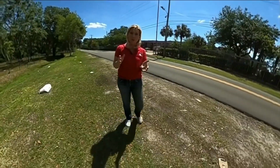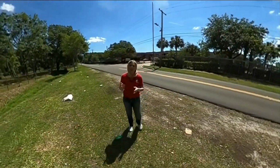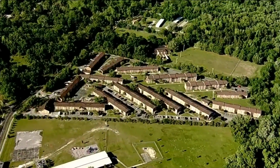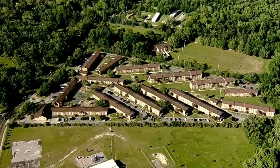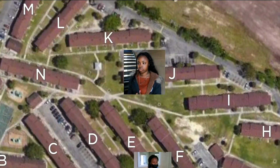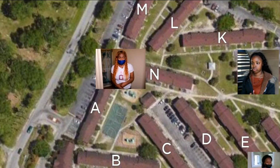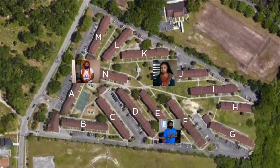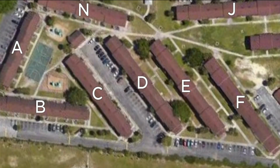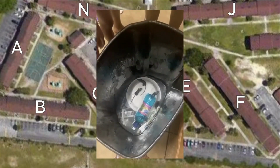There are 14 apartment buildings here at Hilltop Village. Each is labeled by letter A through N. We sent up Sky 4 to give you a better perspective of what we've uncovered. We know Cedricia lives in Building E, Tiara in Building J, and Jasmine's apartment is in Building N. They say their apartments are infested. We've also discovered a mice problem in Building D. A tenant sent me this video.